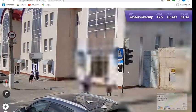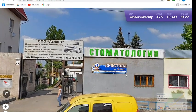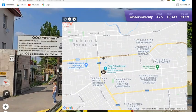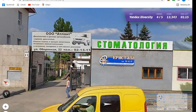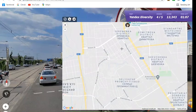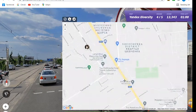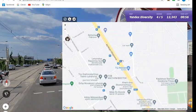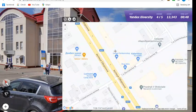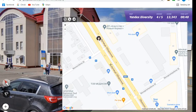Hey, there's an address on that sign. We are on Ulica Oboronia 22. Yeah, no city on there, so we don't have confirmation that it's Luhansk, but all right. It's a road that's kind of tilted like that. Let's see, Oboronia. Oh, there it is. Okay, Oborona, that's 22. 16, 20. So we're somewhere around here.